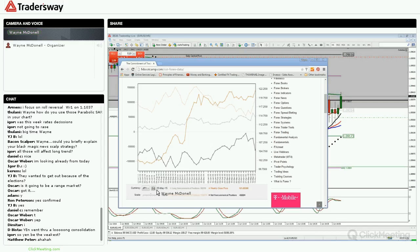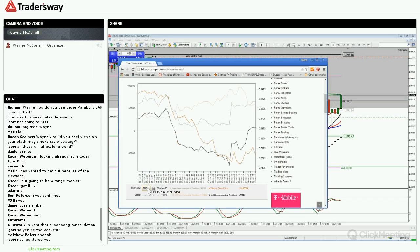Okay, but again, where were you 2 weeks ago when we were at like 120 or something like that? And I said, don't be shocked if we're at 125. Well, we just hit 124.50. Okay.